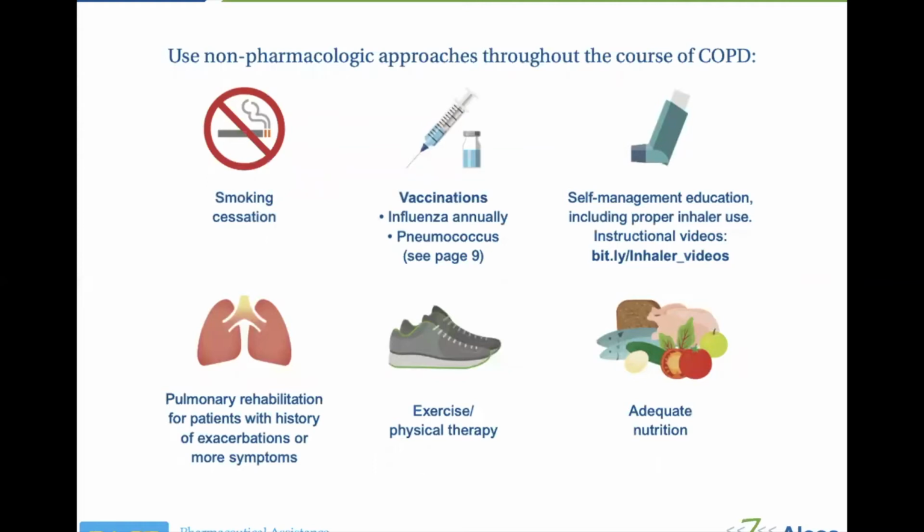There are 6 non-pharmacologic approaches throughout the course of COPD, and they are smoking cessation, vaccinations, proper inhaler use, pulmonary rehab, exercise and physical therapy, and adequate nutrition.